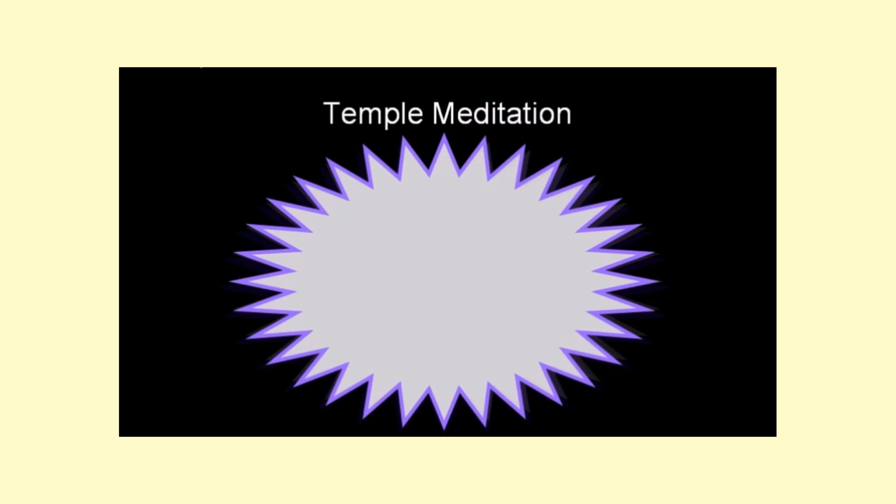So this is temple meditation, and this is what you need to do every day. Do it in the morning when you first wake up, after you've gone to the bathroom. Don't read the newspaper, don't look at anything, don't stimulate your mind. You want to keep your mind as calm as possible, the room as dark as possible, and do this meditation for about 5 minutes each morning.